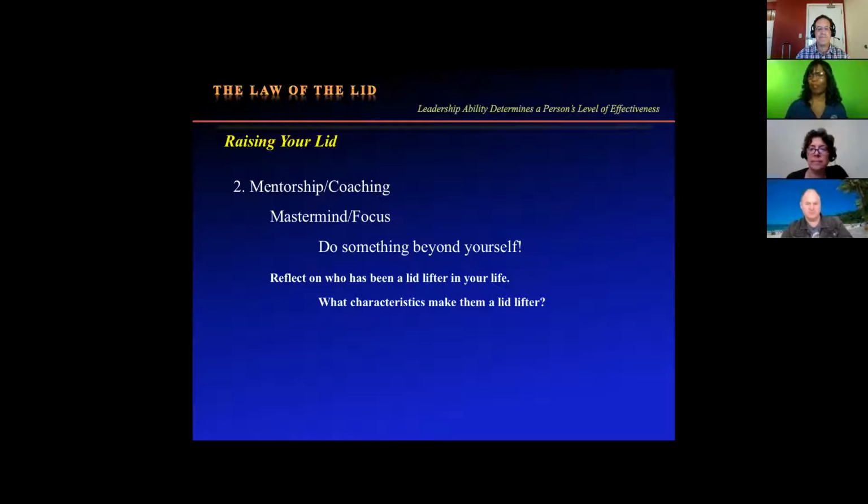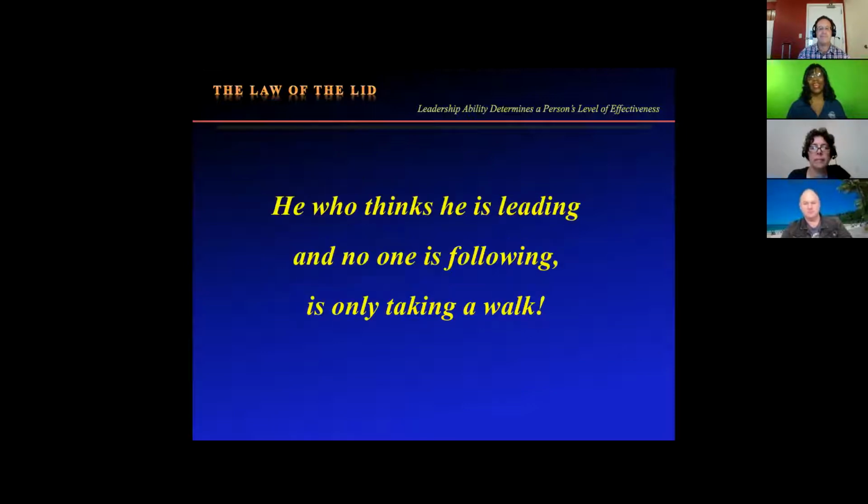Caring about people, because they're always asking, do you care about me? It's been said that people will really admire a lot more about you if they know that you care. They don't care how much you know until they know how much you care. Also, reflect on who has been a lid lifter in your life and what characteristics made them a lid lifter. Again, earlier I said, he who thinks he's leading and no one is following is only taking a walk. So think about that as if you're a leader and you look behind you and no one is following.